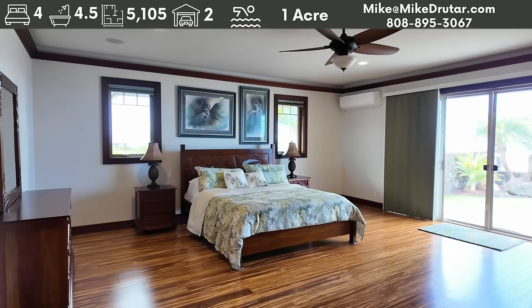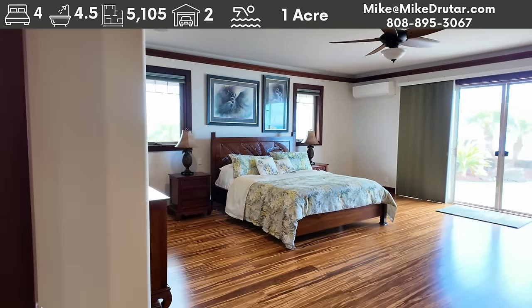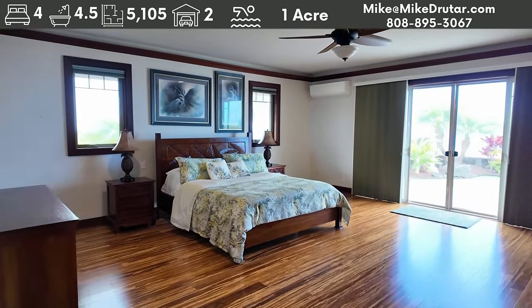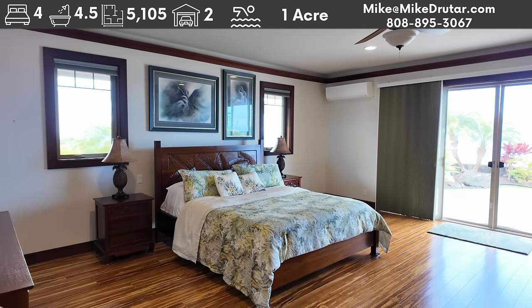This is like 20 by 20. I mean, it's really big. Yeah, this is about thereabouts. Don't hold me to it. Maybe 18 by 20, but something like that. It's really big. That's a king size bed.